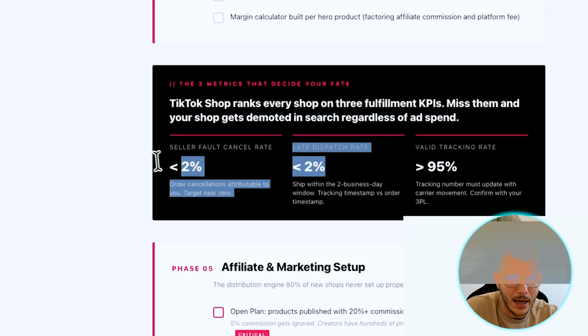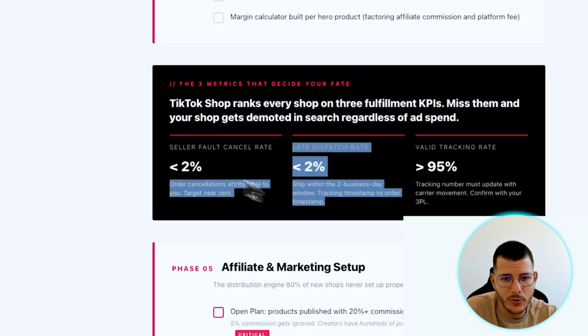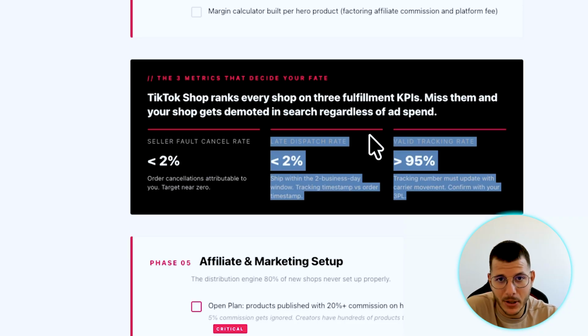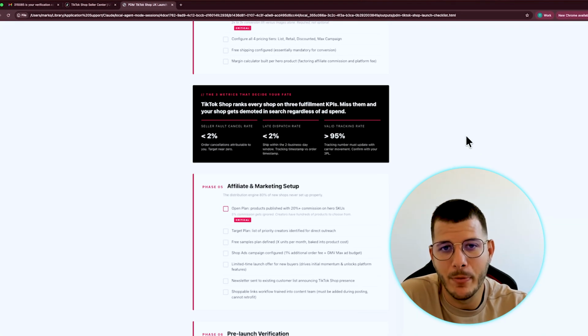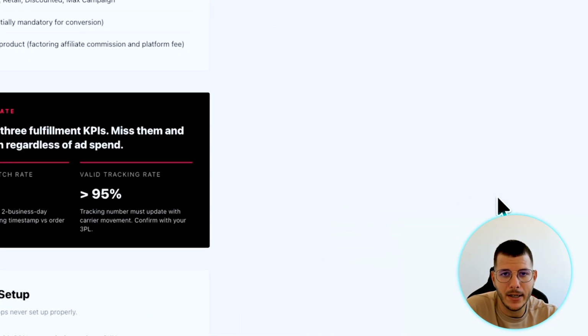These need to be marginally low. The seller fault cancel rate and late dispatch rate really need to stay at 0 ideally, while the valid tracking rate needs to be at 100% pretty much. If you struggle with any of those 3, your shop score will go down and you can get, in a sense, shadow banned by the platform. So make sure that you're really nailing this.